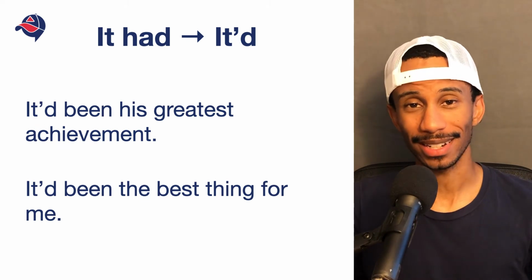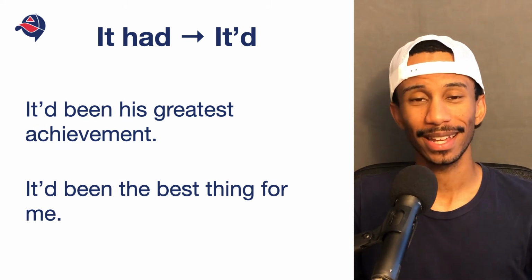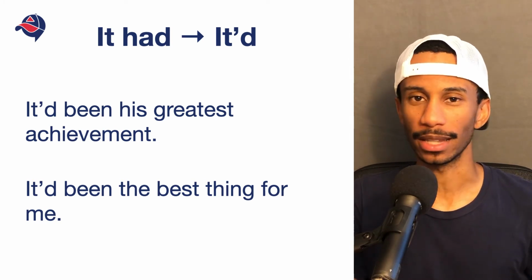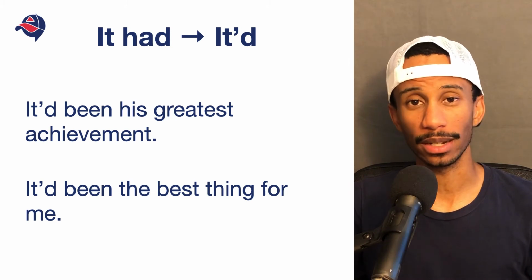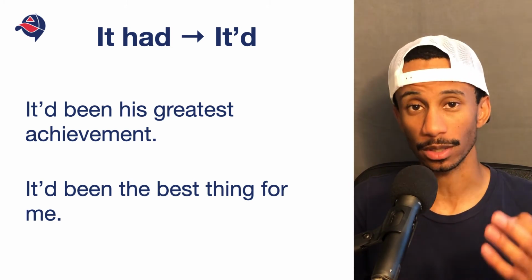Okay, so the contraction it'd or id can also be a contraction of the words it and had. And in this case, we'd be using it in the past perfect tense. And like I always say, if you don't know what that is, don't worry about it right now. We're just focusing on pronunciation. So here are some examples.